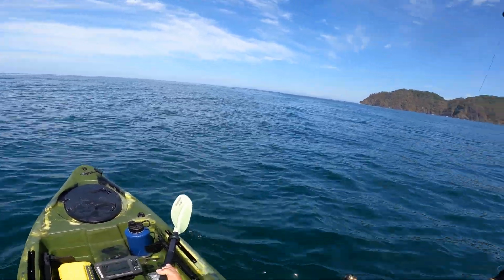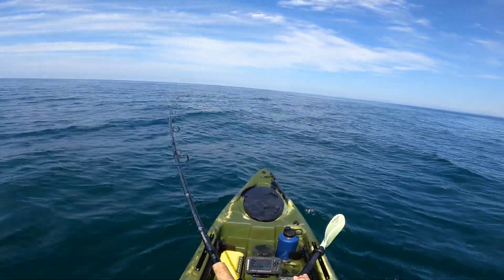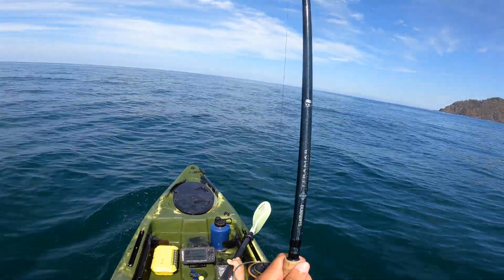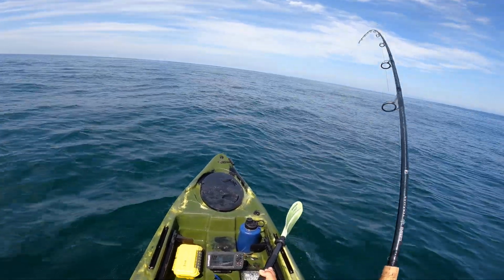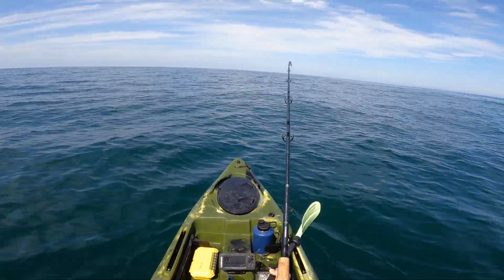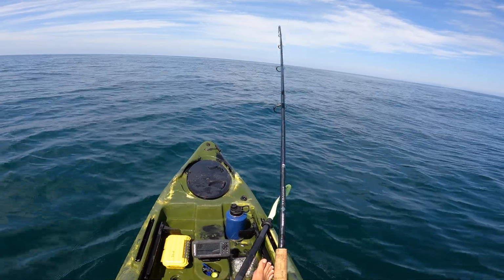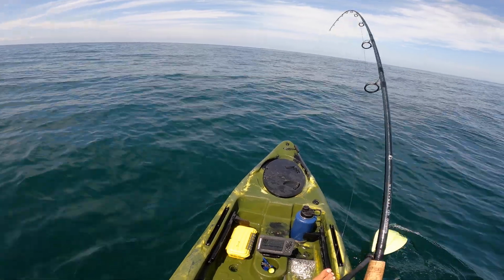I have no idea what this could be. I don't think it's a tuna, it's the way it's acting. I highly doubt it's a mahi-mahi because it probably would have jumped by now. But then again, I never caught one, so I wouldn't know. Same goes for a tuna. But it's not really acting like it. Completely honest, it's kind of acting like a jack.